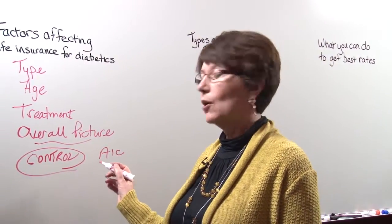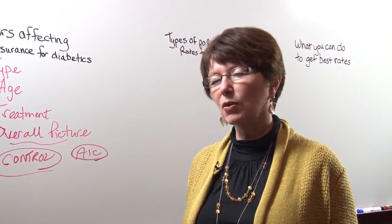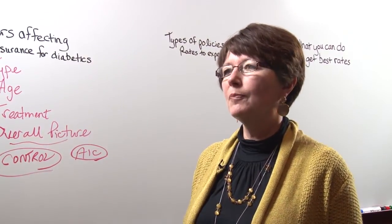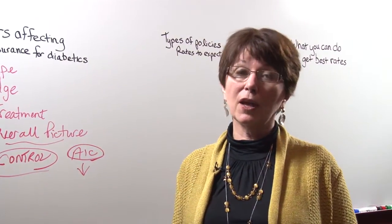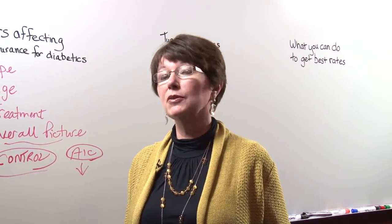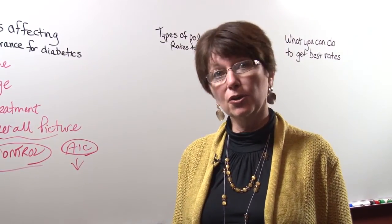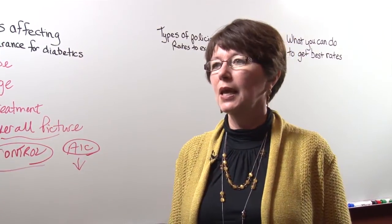When the underwriters are looking at your A1C, they're also looking to see if it's stable. If it's constantly fluctuating, that can affect it. So even if it's a little higher, as long as it's stable, that can help. If you have a pattern of your A1C going down, that also helps your life insurance underwriting. The frequency of the blood glucose testing, at least 3 times a day, is helpful. If you see your physician at least 4 times a year, at the very minimum twice a year, that will help your life insurance rate.